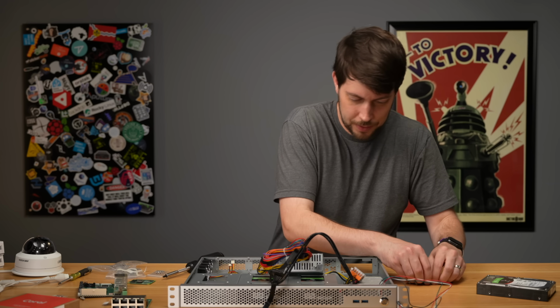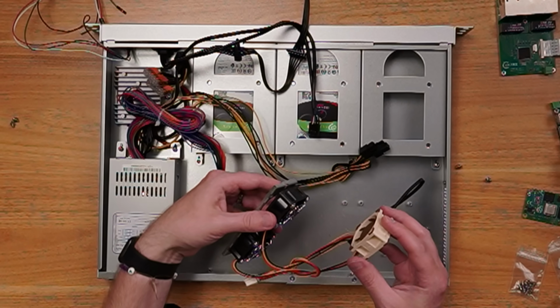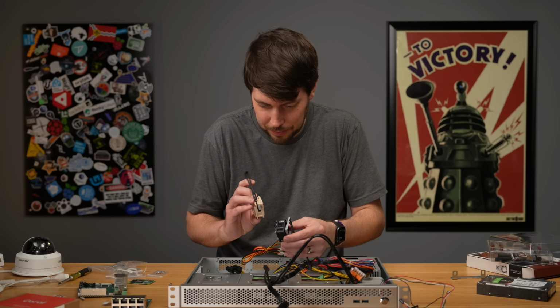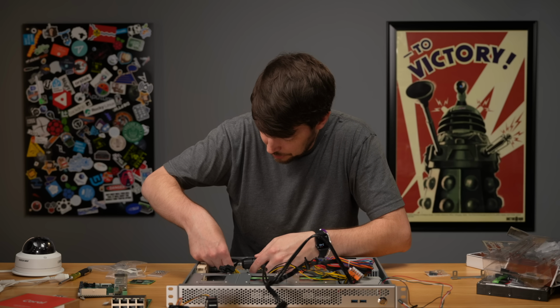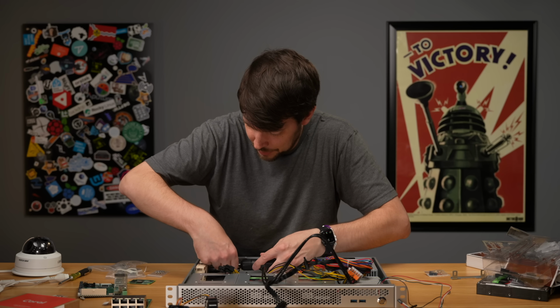It seems like you'd want these exhausting, not pulling in air. But who am I to say? I'm going to go ahead and do the same thing that they're doing, use these as intakes. So the fans are definitely not hot swappable, but not too hard to replace one. You do have to take down the system to do it.